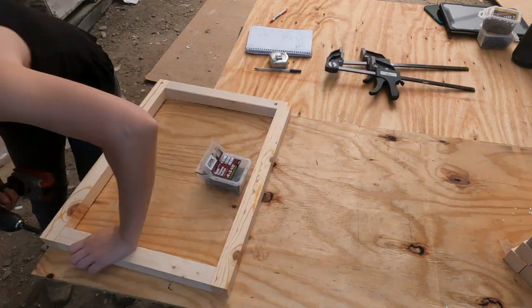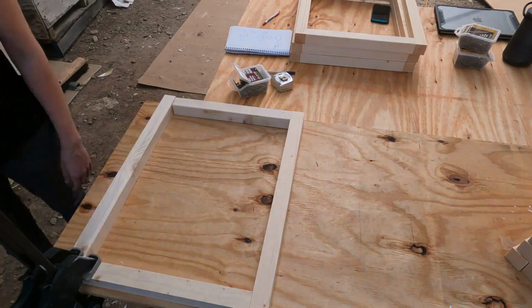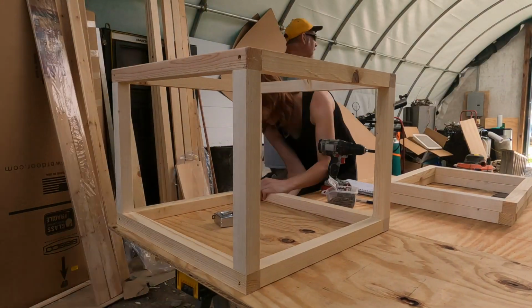Essentially, all you're doing here is building a skeleton out of wood and then skinning the fronts and the sides with plywood so it looks like one solid piece. This is a really strong way to build something like this instead of just screwing plywood together.